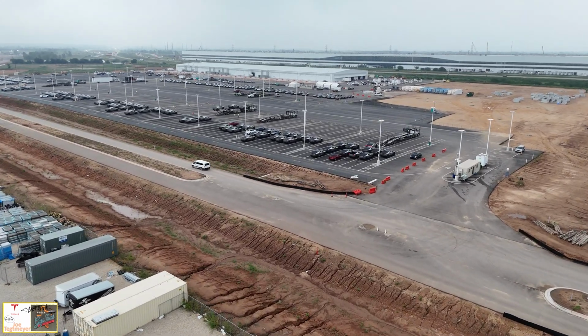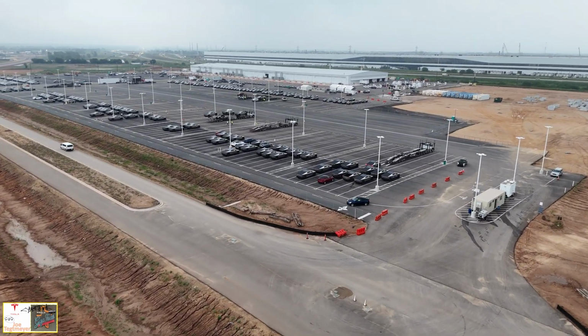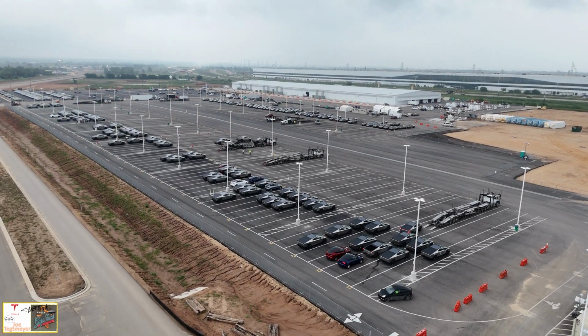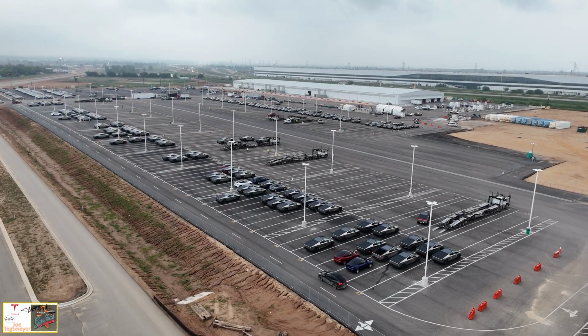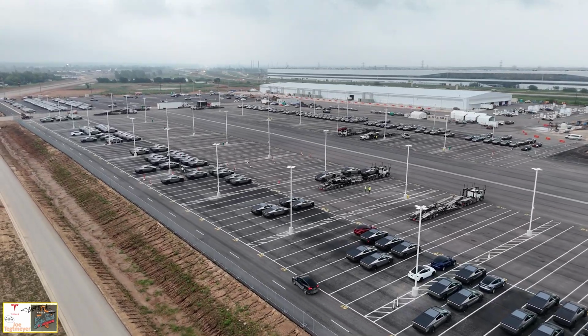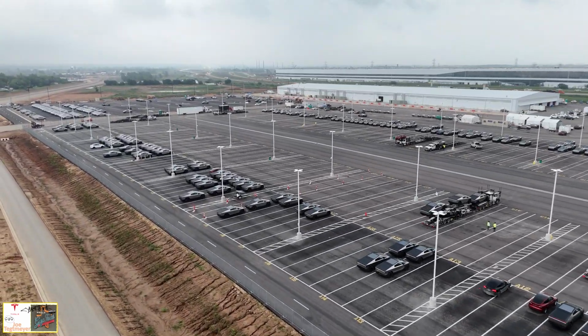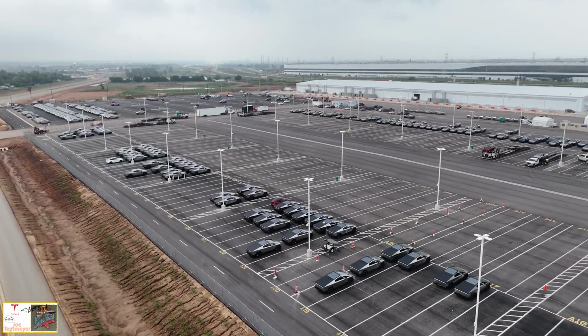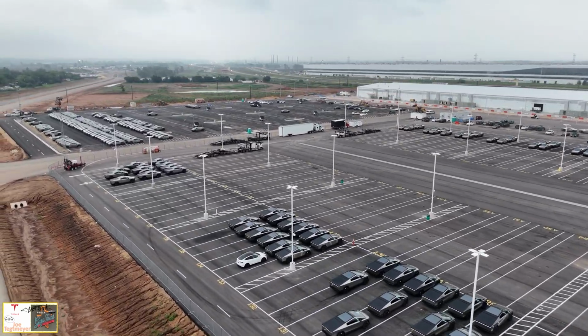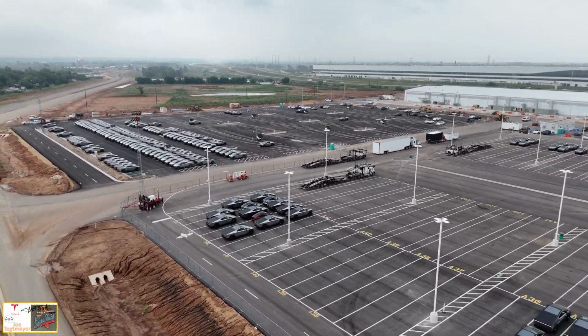As we approach the outbound lot, one of the things that is noticeable is that the overall inventory of Cybertrucks is down, although they are distributed throughout the outbound lot, preparing for pickup by the trucks. There are some Model Ys, but I've had some people ask, does this mean that because there's not very many Model Ys, production is reduced? Not really sure if I can say that.